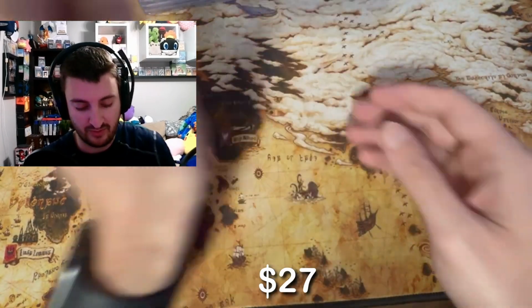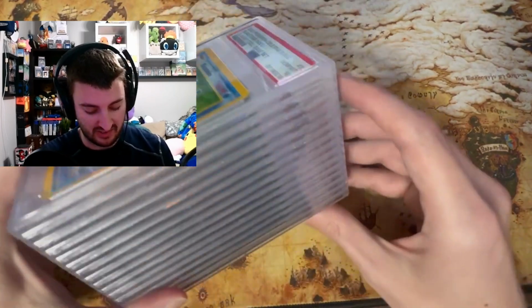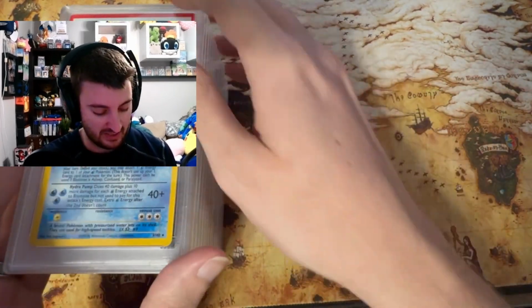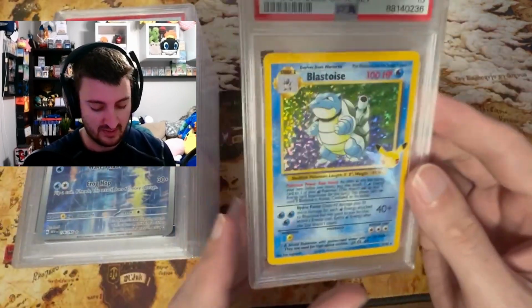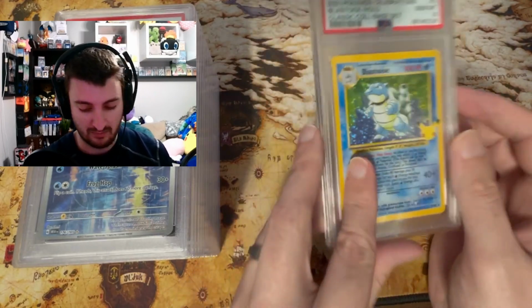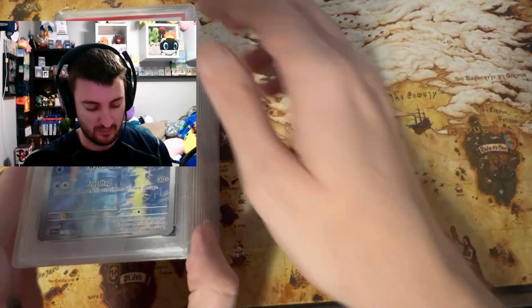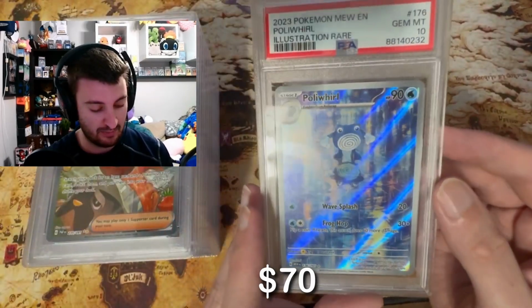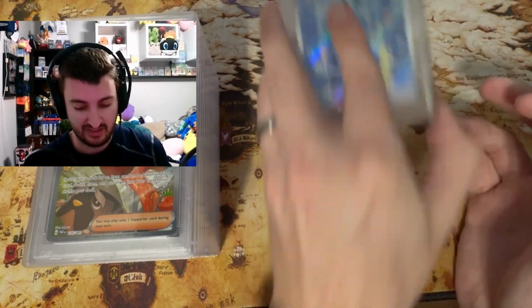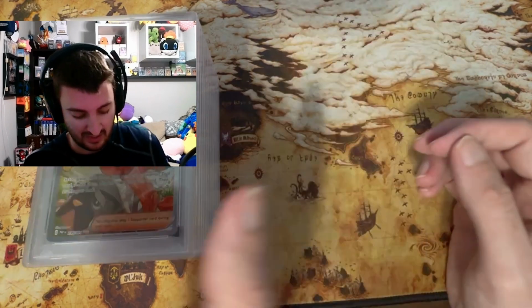And then we'll finish with the English cards that get a 10, which is a little bit of a smaller stack, but still happy to get some English 10s here. The Blastoise from Celebrations. Again, I had the Charizard to go with it, but it got smoked, so we'll be selling that on its own. Poliwhirl, happy to have this in a 10 because, again, 151 is hard to grade. So we'll take any illustration rare 10 we can get.